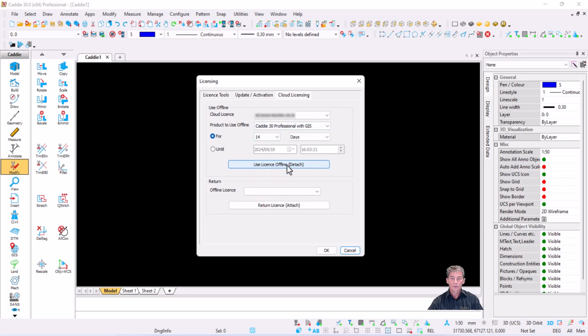And then I'm going to click on a command that says use license offline detach. So I'm going to click on the command and you will see license detach successful. We're going to say OK. And as you can see, this is now your new offline license. So after 14 days, it will return to the server. Otherwise, say for instance after 7 days you're on the internet, what I'm going to do next is return the license now.